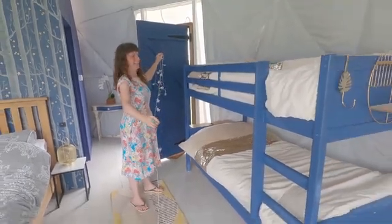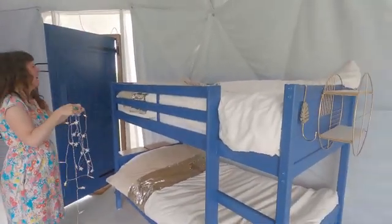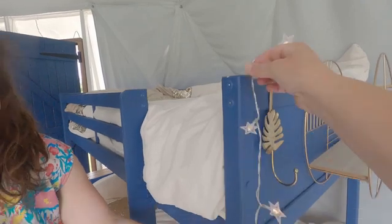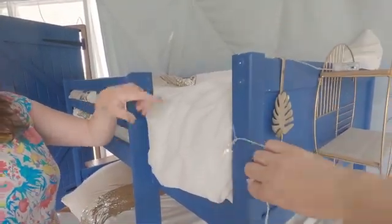Right, well, these lights are a lot longer than I thought they were going to be. I just thought they would literally string up next to the bunk bed. We can thread them under, bring them down and underneath. You don't want them to get trashed when people are climbing up and down.